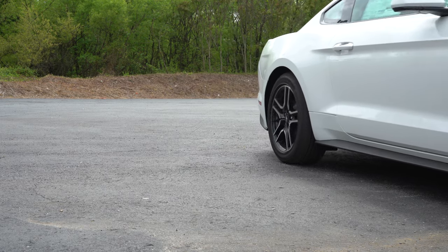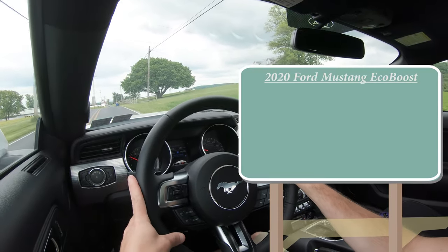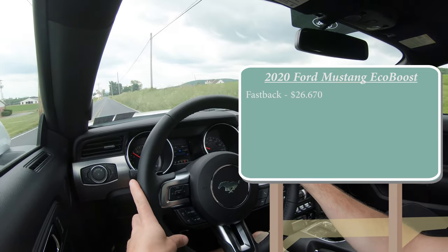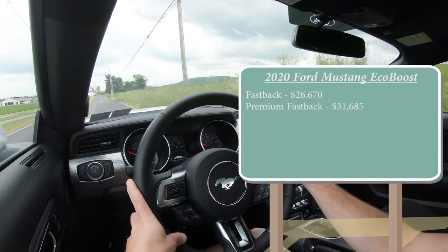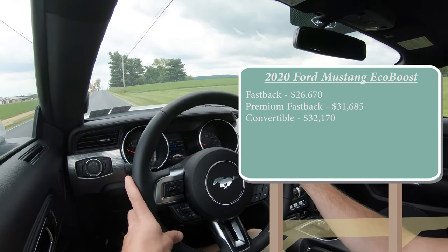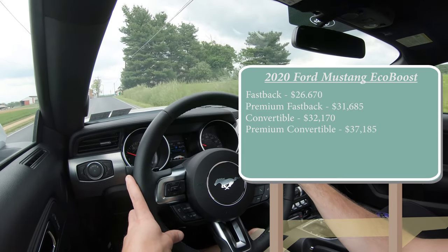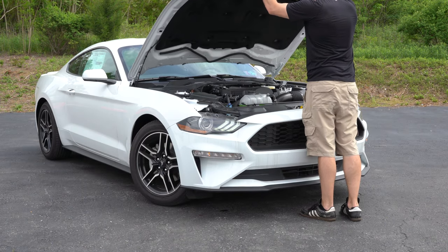And as always, let's start with pricing. There will be a few different configurations for the 2020 Mustang EcoBoost. First one being the Fastback, starting at $26,670. Then there is the Premium Fastback for $31,685. Convertible goes for $32,170. And then there is the Premium Convertible, starting at $37,185.